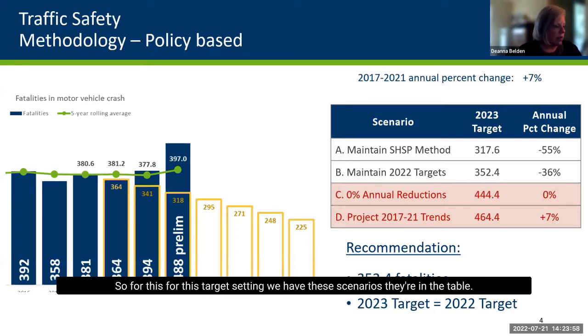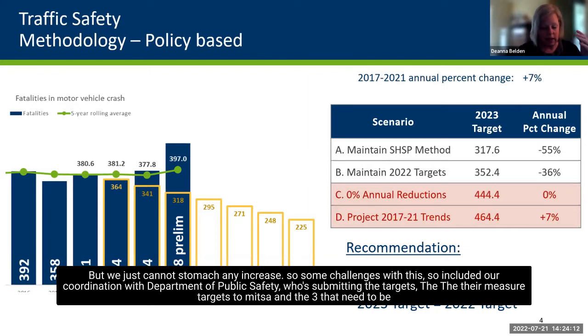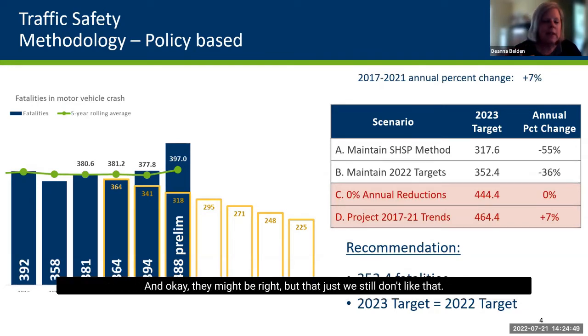For this target setting, we have these scenarios in the table. We have recommended keeping our target the same as 2023, which would be keeping it flat, but we just cannot stomach any increase. Some challenges included our coordination with the Department of Public Safety, who's submitting the targets to NHTSA, and the three measure targets need to be identical. That was challenging because we are doing more policy-based, and NHTSA's direction really wants to be more numeric. At one point they said it's not numerically possible for us to meet the target we're proposing, given the number of fatalities that had already happened. They might be right, but we still don't like that.